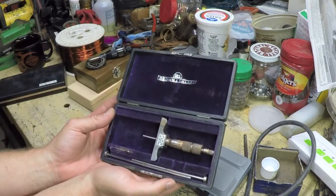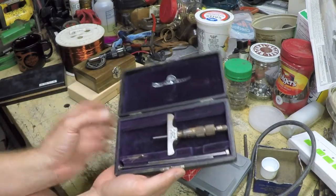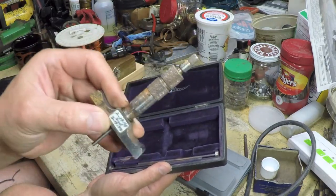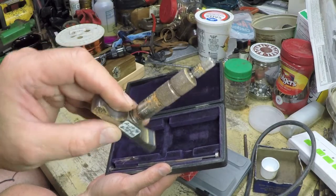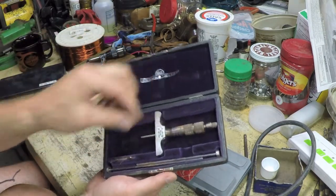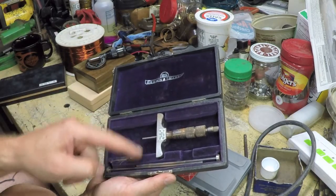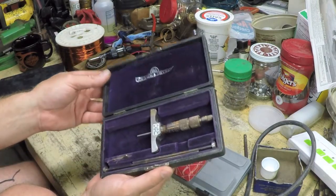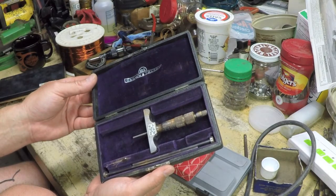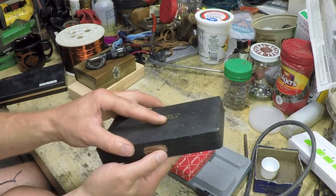Too bad. Look at that. What rust does to your tools. Three rods total. Would have been a nice little set. 1990, due back in 98 for calibration.